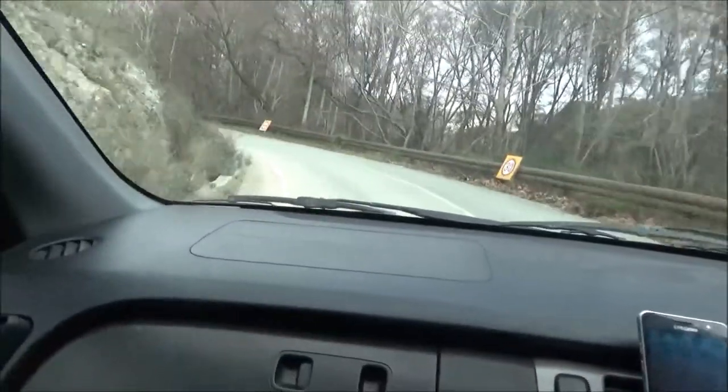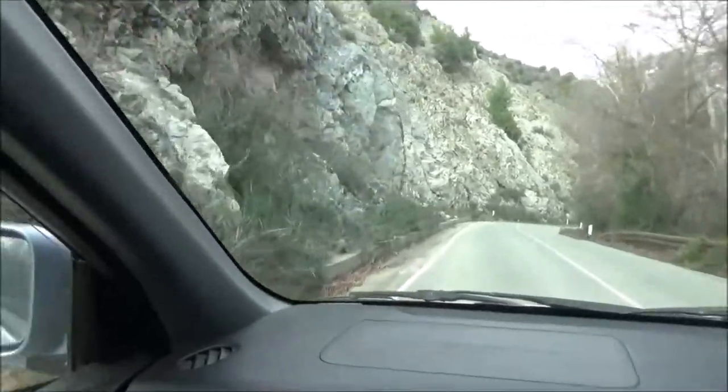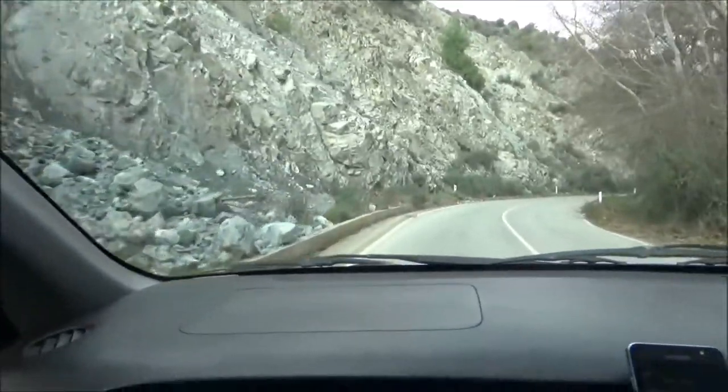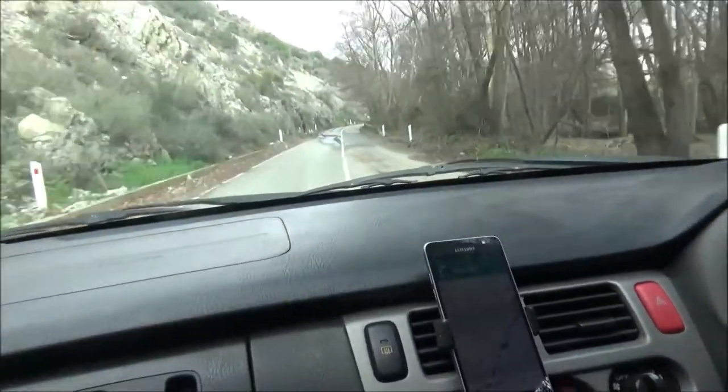We came from Paphos going to Omodos. As you can see, all the beautiful rock formations and a small road as well. It's a very narrow road.